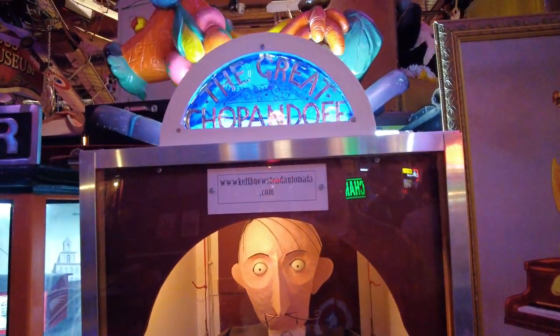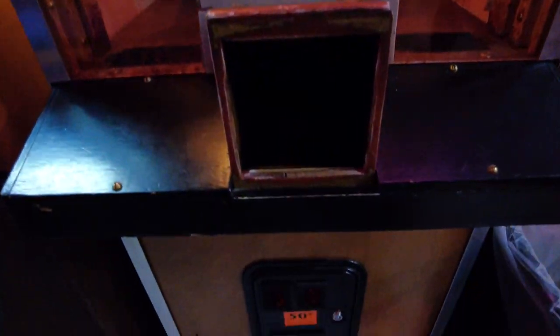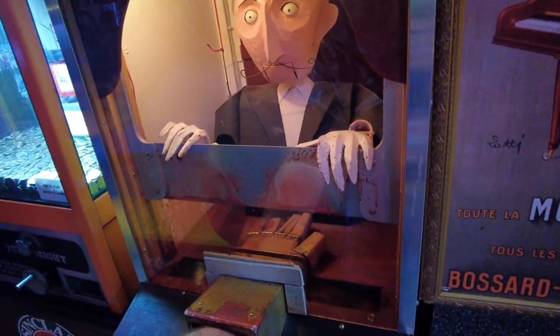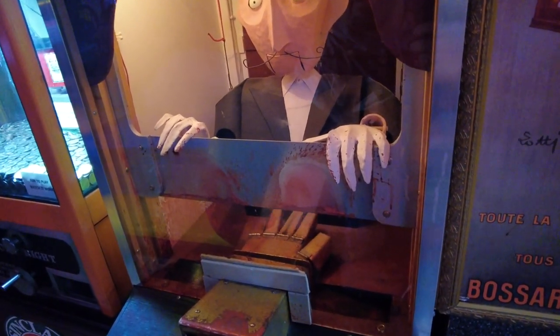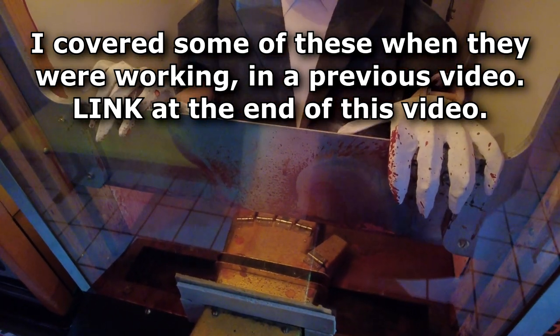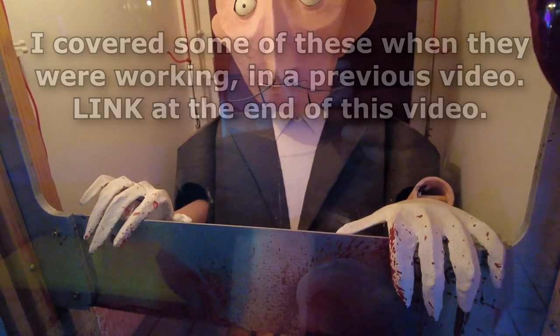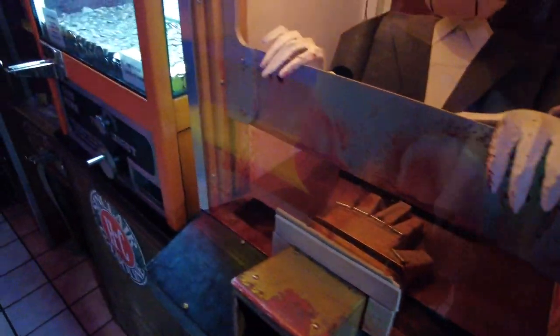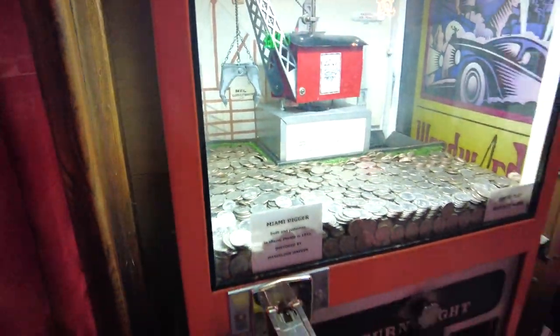And right here we have the great Chopandoff. We're going to try this out. We just gotta put 50 cents in here. Like so, and then I got to put my hand inside here. Well, that's rather unfortunate. Looks like he's not working either. That blade is supposed to come down and make it look like your hand's being chopped off. But it's not working. Unfortunately, a lot of these are not working. I think this was maybe not the best time to come right now.